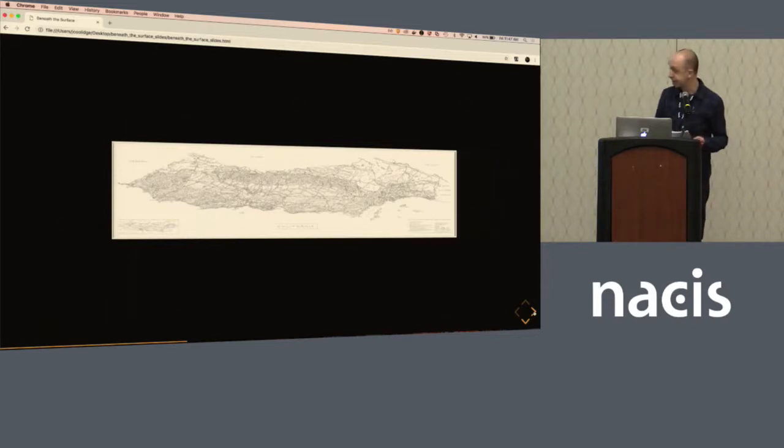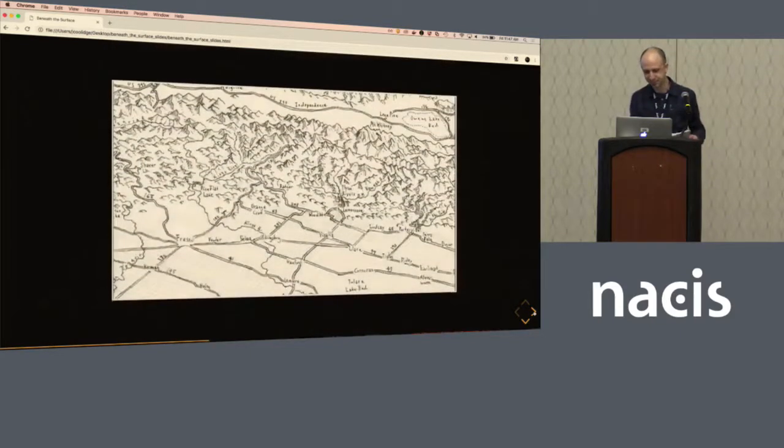I first showed this at the NACIS meeting in Portland, 2012. I was attempting to connect with cartographic processes in a tangible way. I mean, we use this word tangible a lot. I don't want to overuse it, but hands-on. These maps were all for me in the beginning, and I was taking it to Portland to see if anybody else really got what I was trying to do here.